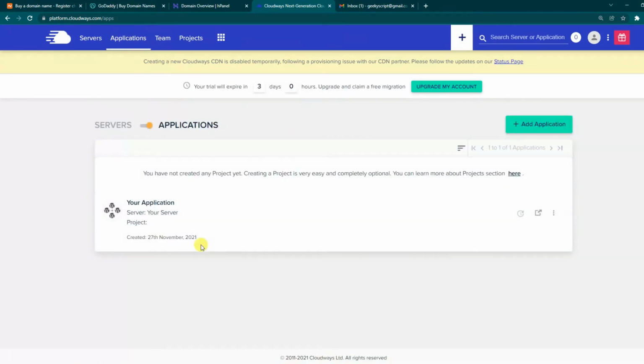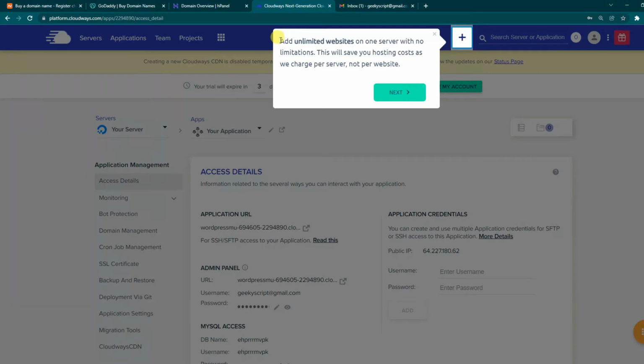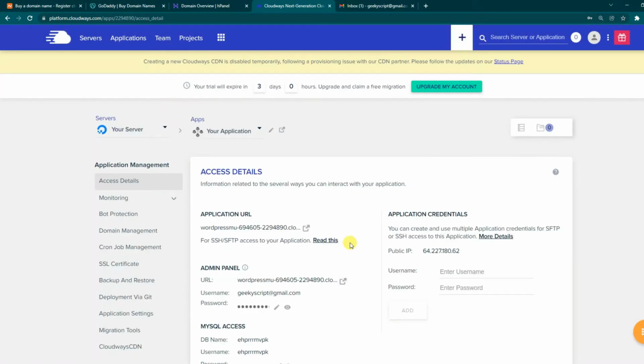So now let's move on to the application, and you can see that our application is also created over here. So just simply click on that, and you can see this pop-up came: add unlimited websites on one server with no limitation. So on this one server, you can add as many websites as you want. Just click on next to get all the tips and tricks that they're going to show you. So do read all this. I'm going to demonstrate how to point your domain, and then we'll move on to WordPress.